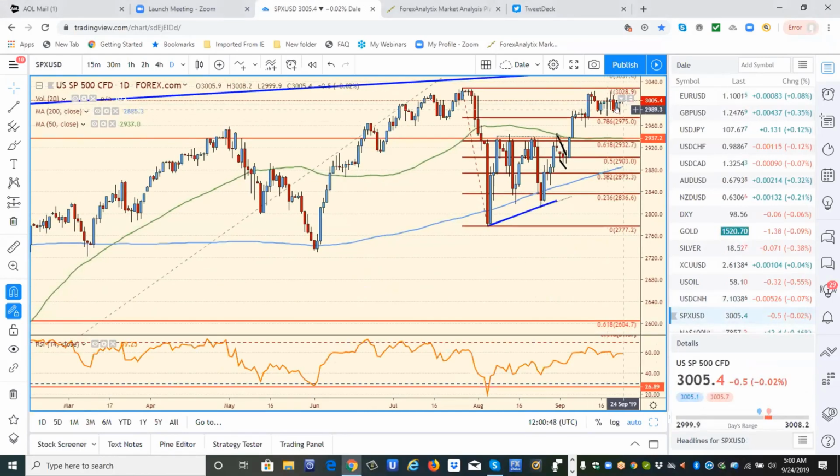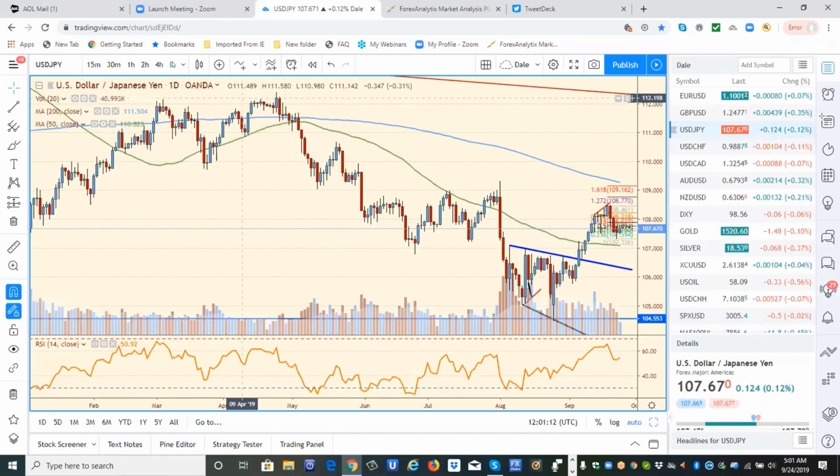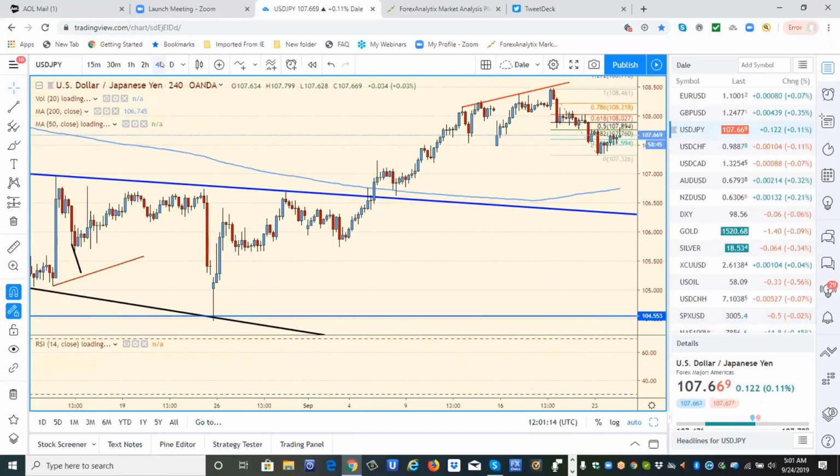Really not much to make out of the S&Ps here. We're ranging in here, a rectangle. Again, same levels apply. 29.75 underneath, even yesterday's low, which was 80, is going to give you an idea that there's something wrong in River City. Okay. US dollar yen is supporting this bounce.